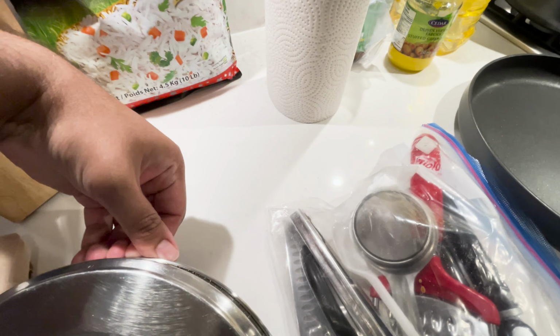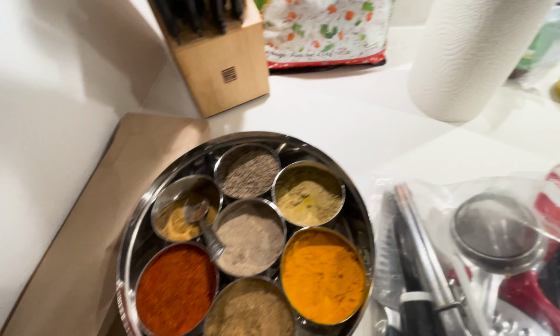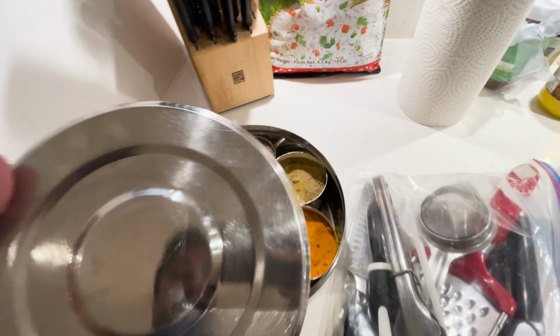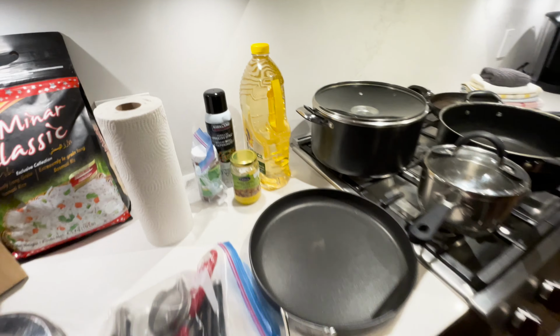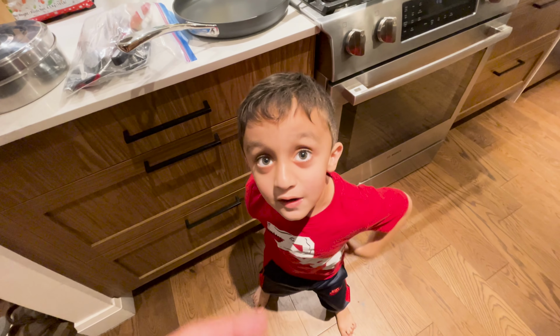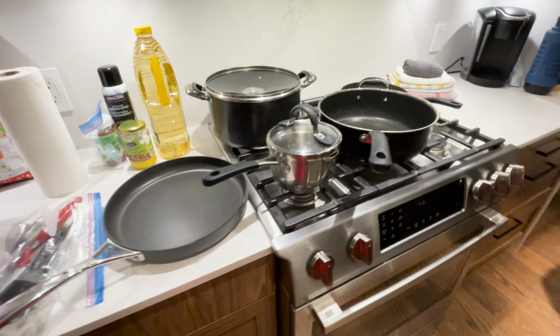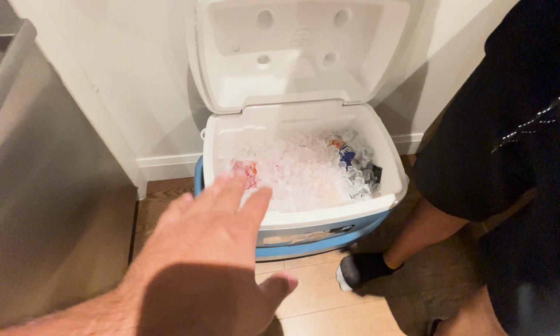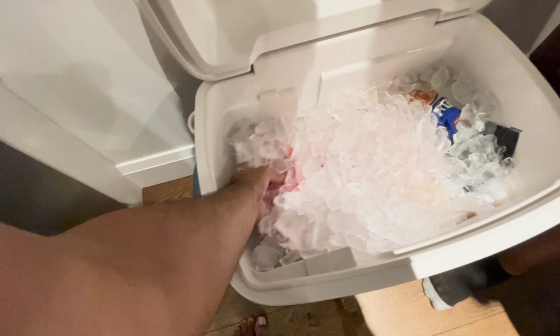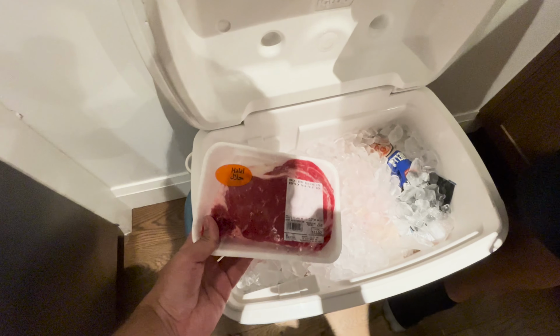All the spices are here. We got all types of oils. We got Aiden. We got all these bagunas. Oh, this, trust me, when we get started about this. This makes sense because, you know, we got some nice steak here. Some halal steak. All right.